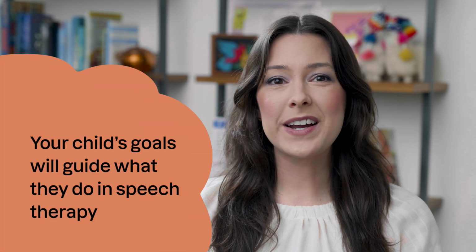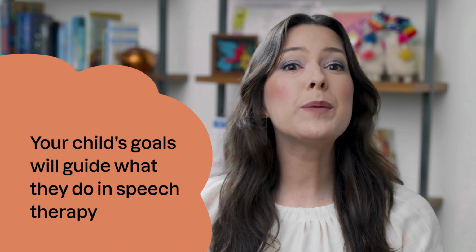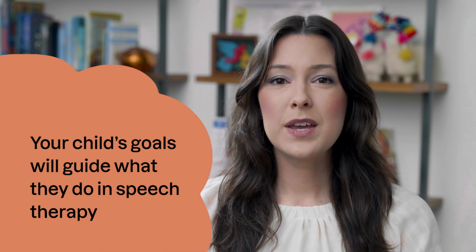Your child's first session will be a speech and language evaluation. Your speech therapist will then write up a report and create goals for your child based on their findings. These goals guide what will be targeted in speech therapy and are a big piece of the evaluation. Basically, the goals are the roadmap for getting your child where they need to be.